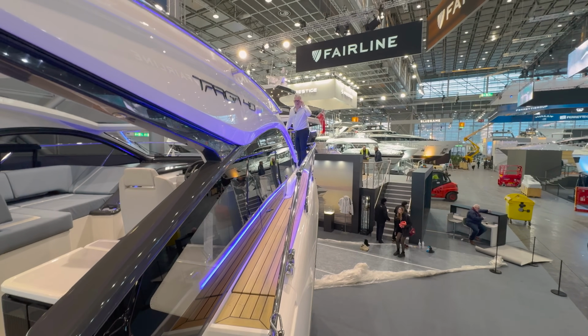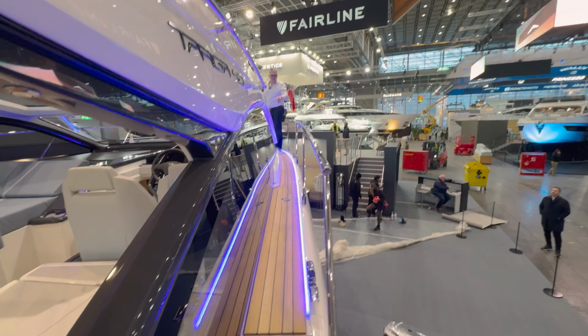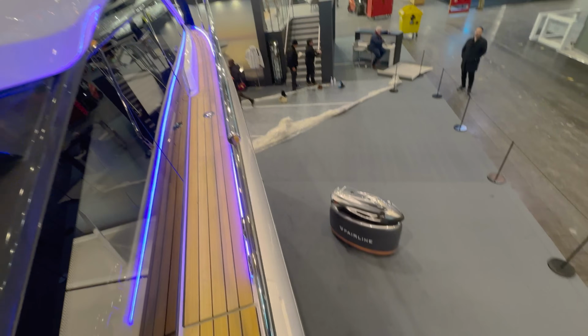Okay, Dan, come and see the bow. But be careful because it's a long way down, son. Look.